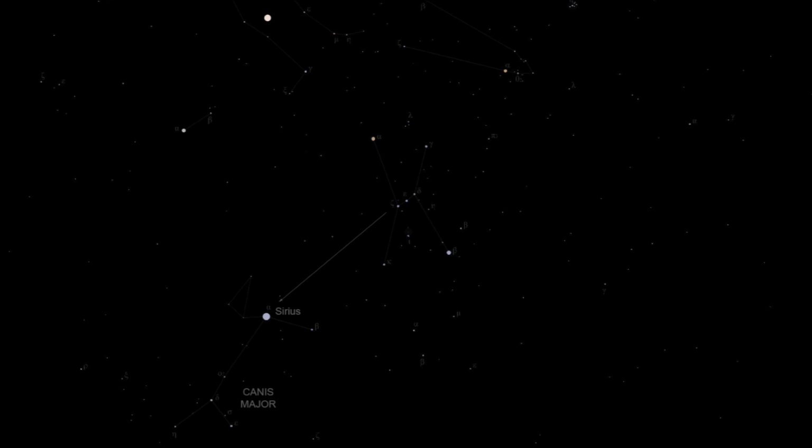Orion's belt stars point to the blue star Sirius, part of Canis Major, the Big Dog, one of the few constellations that actually look like what they are named for. It looks like the side view of a dog. Procyon is the brightest star in the constellation Canis Minor. It doesn't look much like a dog with only four stars visible in suburban skies.